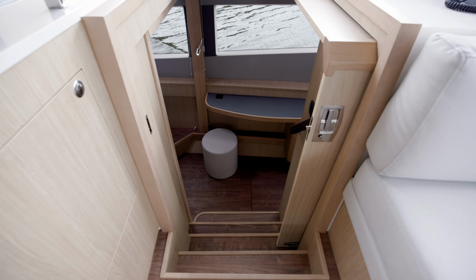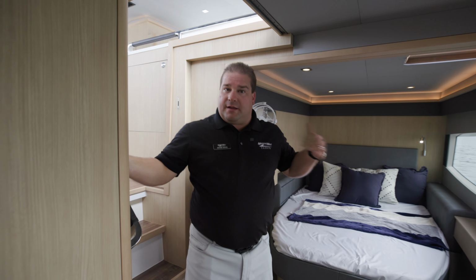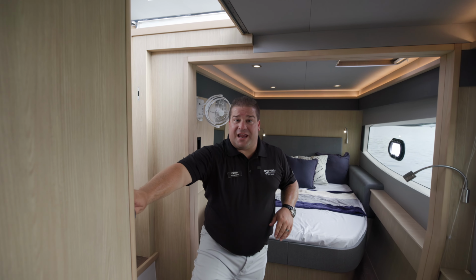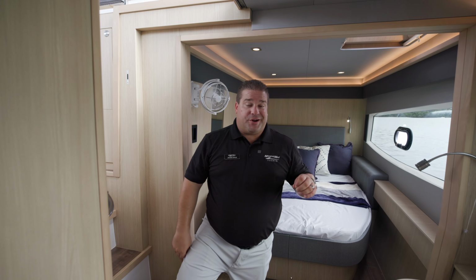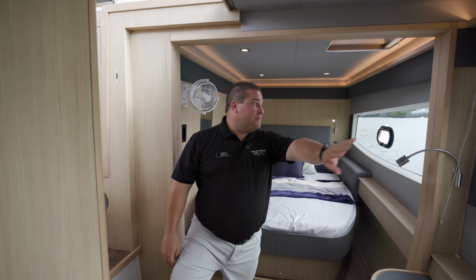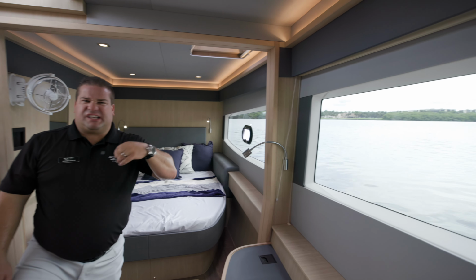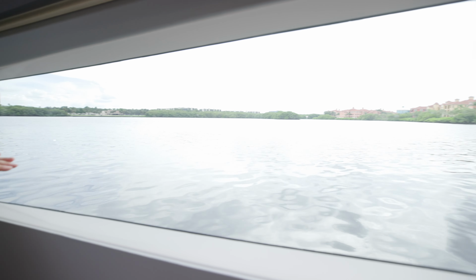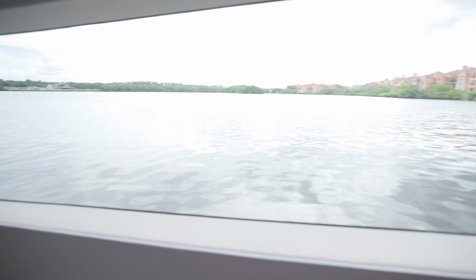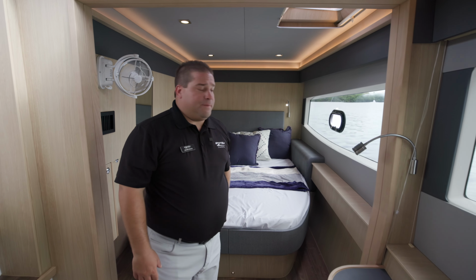On the port side is where you're gonna find your master stateroom. Notice you've got a great entryway into the master. You've got great handrails, as well as the door that closes off. First thing you're gonna notice when you get in the master is the big, beautiful windows. This is things that you see on your 60, 70-foot yachts. Feels like you're looking out right into the water, almost at that water level. Great place to wake up to and see that view.